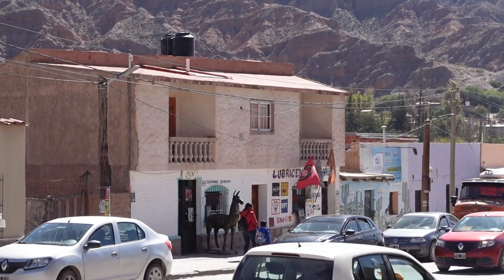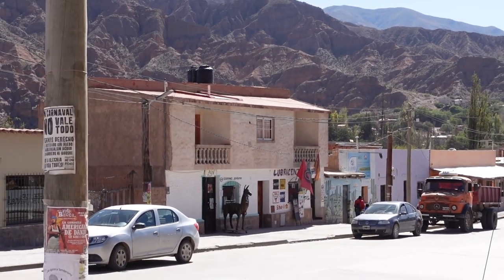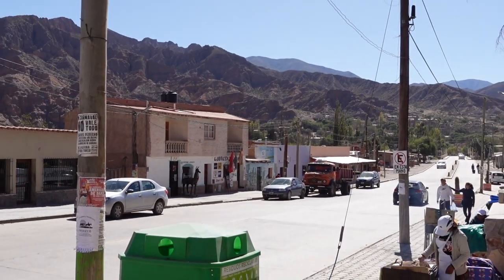And you can see, really just, cool. It's this very dusty, deserty, rustic little town. And you can see all these whitewashed buildings with artwork over the side. It's really cool. As with all these little towns, it's got a little plaza. We've even got a street named after Evita here.